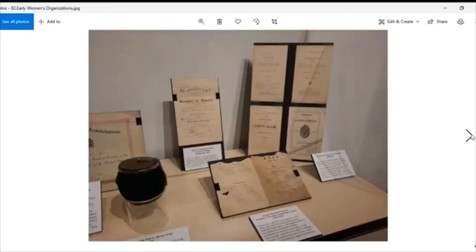And we'll go to the second case. Now we're going to get into some artifacts that are specifically related to, first off, early women's groups here in Sioux City, and for the most part, these groups were not suffrage groups, but eventually they would lay the groundwork for local support for the women's suffrage movement. And there are a few other items that I want to point out in this case as well.